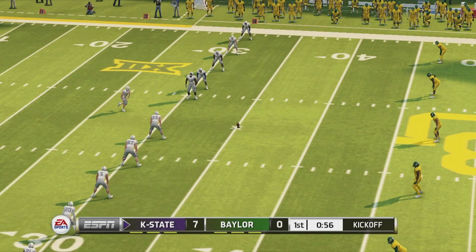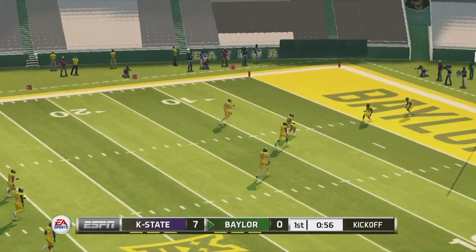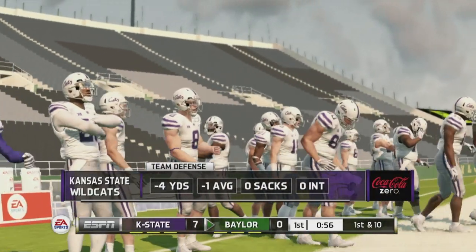So our score, 7-0. They line up to kick this one away. And he got all of this one. Great kick. This one's going to be down in the end zone for a touchback.